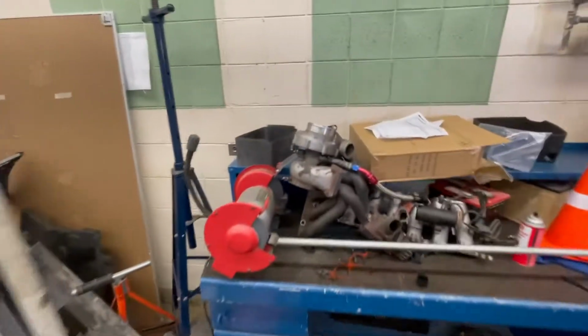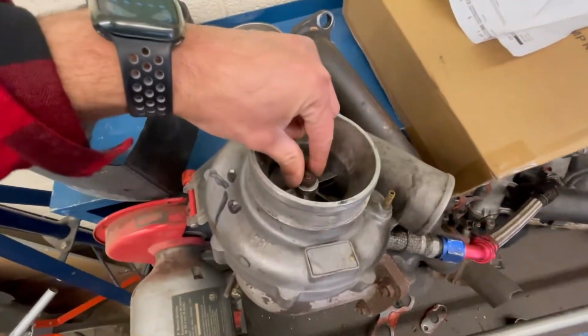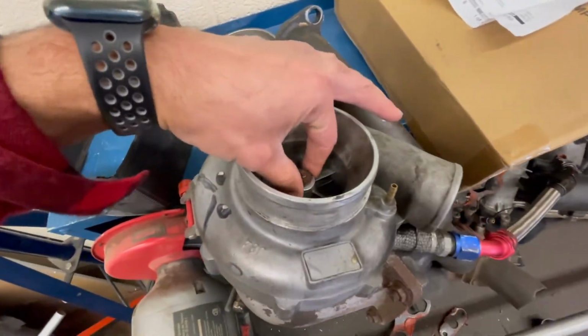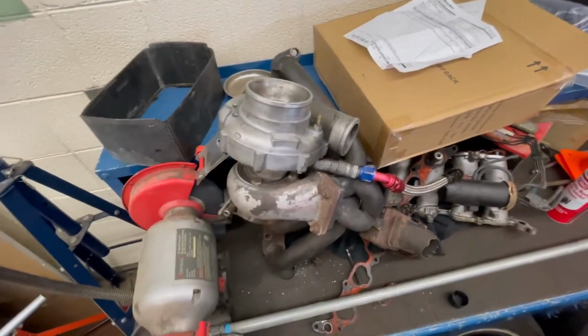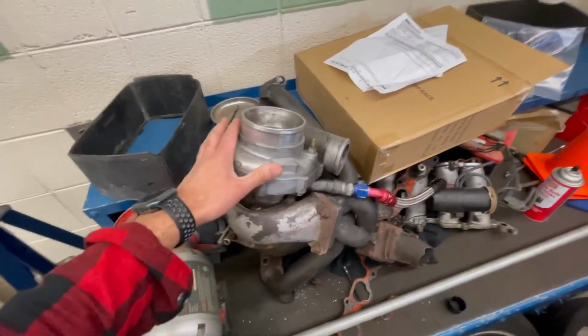This turbo is the original turbo. Probably has like 15,000 miles on it. It's seen better days for a Korean or whatever China turbo that Excess Power uses. Got some shaft play up and down, got some shaft play side to side, but it still held boost. I mean, for what it was, cool. It's time to replace this, obviously, when the engine goes back together.